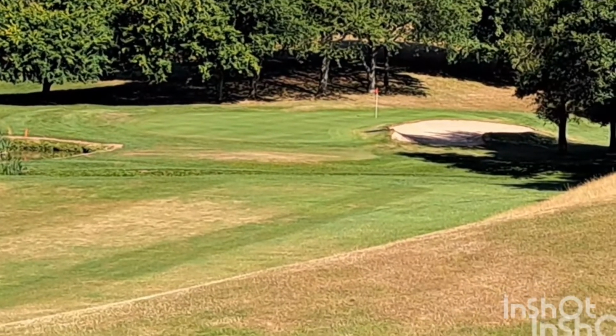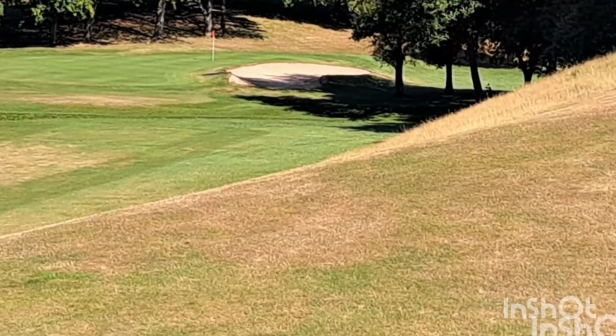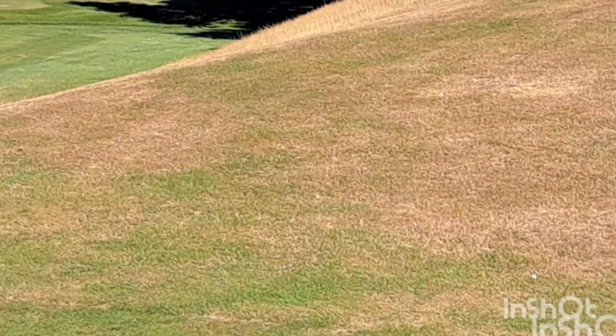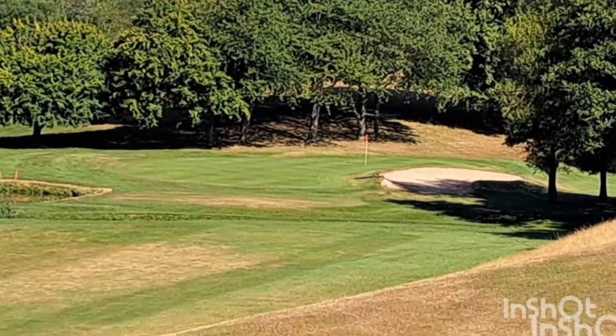Oh yeah, I can see the wee ditch now that runs in front, just coming off the pond. My second ball's just in front of that mound there. I've hit two absolute beauties for me. See if we can do a third.